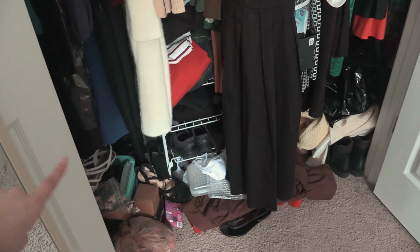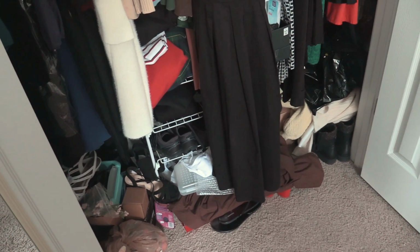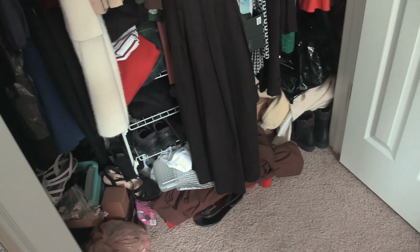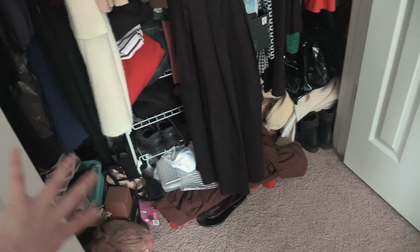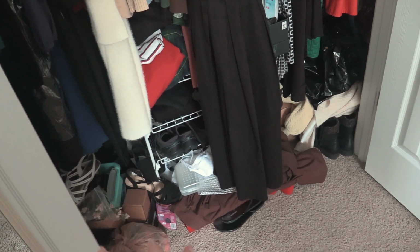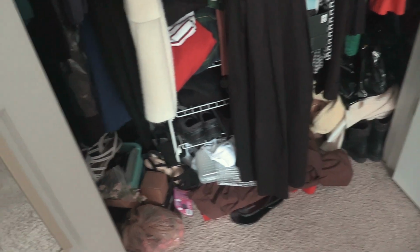That definitely needs to change, and this has happened several times because I don't have a lot of storage or junk drawers or places to put things. A lot of the junk ends up going into the closet, but since my shoes are there, they kind of hit into the shoes and create this avalanche of junk.